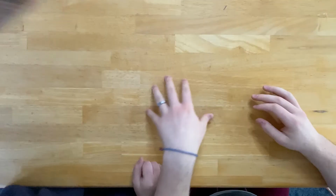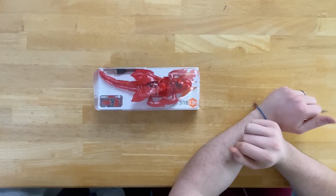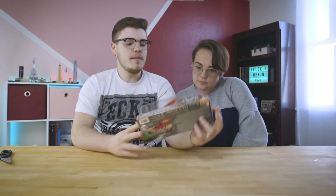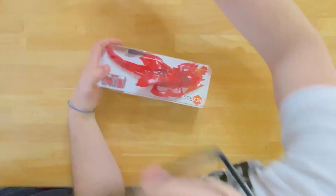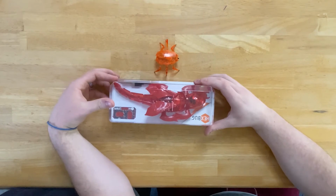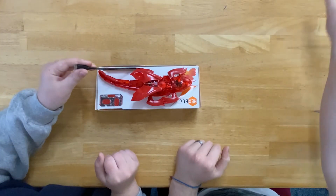This is the one that I've been waiting for. This is the big boy. This is the Hexbug Dragon, which is brand spanking new. I'm pretty sure this came out over the last few months. I didn't know it existed until I walked into the store to start grabbing these. Here it is. It's a big boy. This is easily the biggest Hexbug we've ever seen. This is like him compared to the Scarab, but he looks fun. He looks pretty cool. Oh, this one also has a charger cord with it.